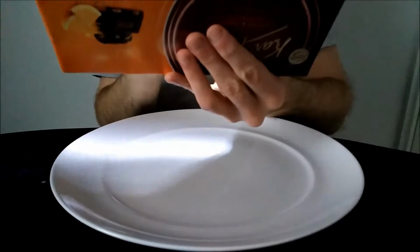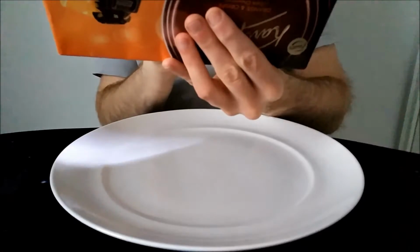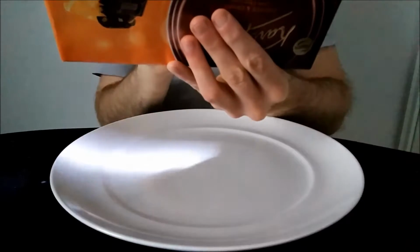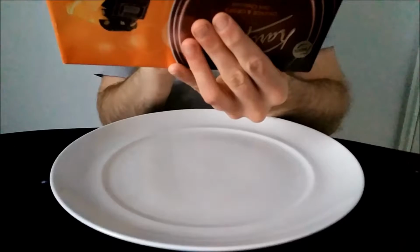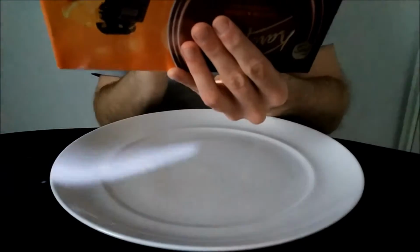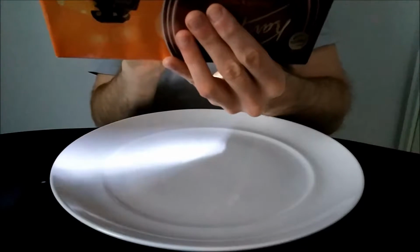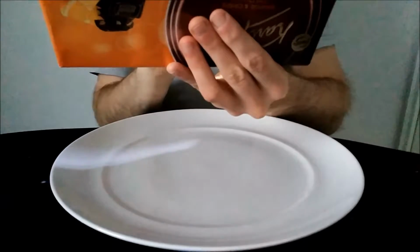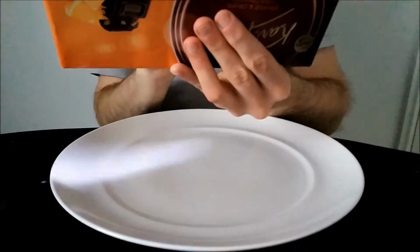I'm just having a look. It's a 200 gram bar. Per 100 grams, it looks like there's 508 calories. So there's a good 1,000 calories in the whole bar, but for half of it, 500 calories. Basically a quarter of the bar, which is probably a regular amount, is 250 calories.